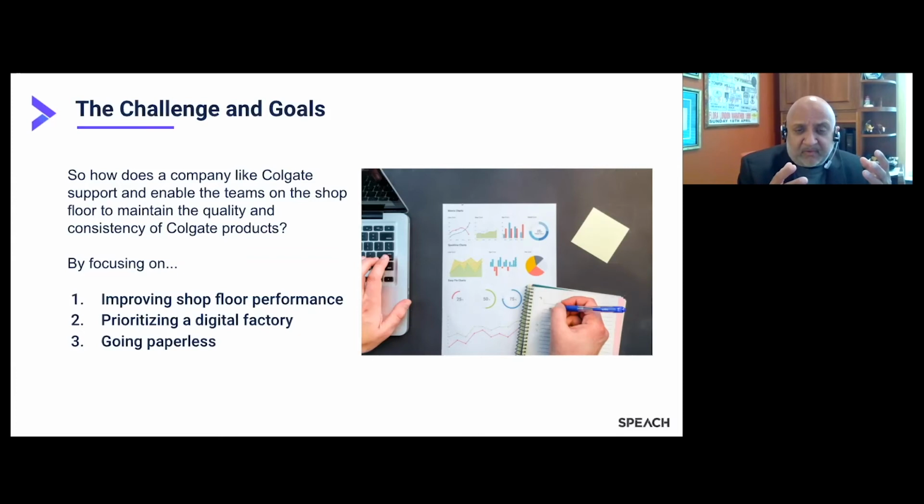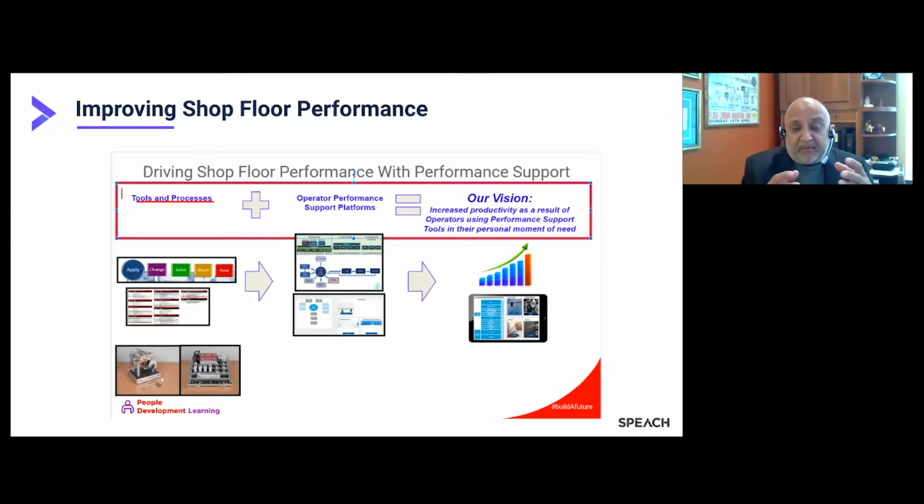that really talks about how we want to drive improvement at the factory level. On that slide coming up, you see our vision is to enable shop floor performance by giving the operators performance support tools at the moment of need. And when we think of how we're doing that, we're starting on the bottom left hand side.